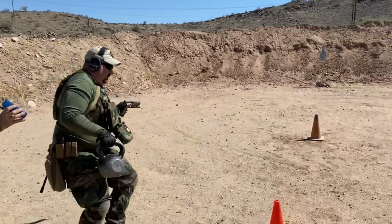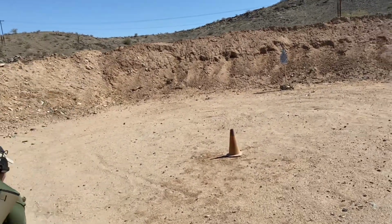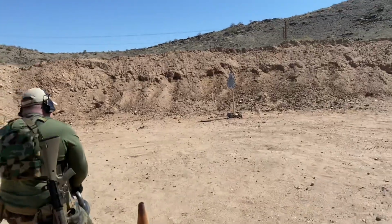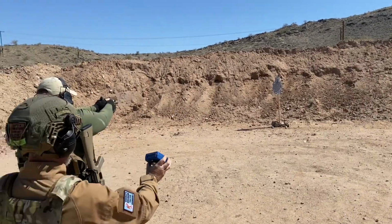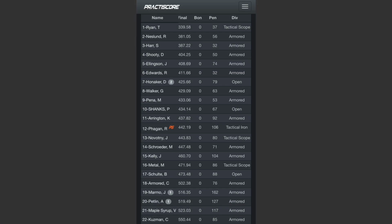Observe my economy of motion of carrying the kettlebell in my support hand, hands coming together as I come up into position to shoot, and my arms extending out simultaneously. Rounding off the corners on these processes is how you save time. On this stage, I'm first in tack iron and 5th overall. In the end, I'm first out of 2 shooters in tack iron and 12th out of 28 shooters overall.